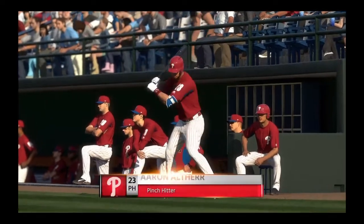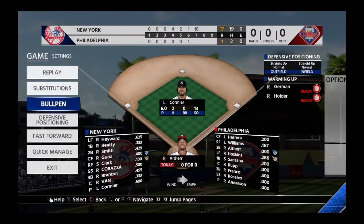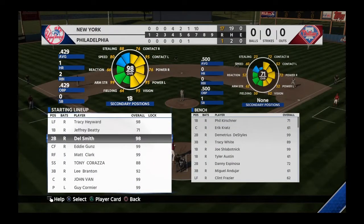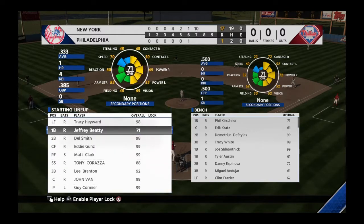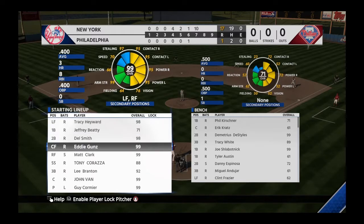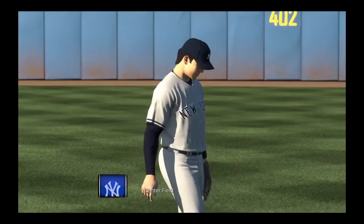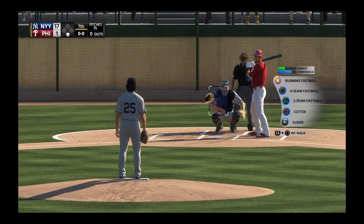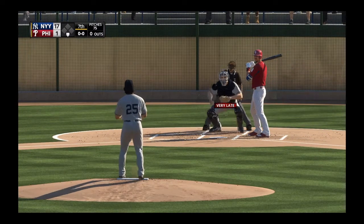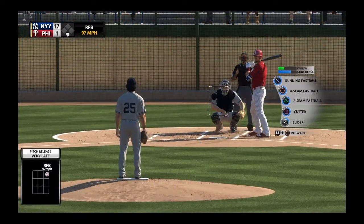But not. Aaron Altair is up off the bench as he'll be asked to get something started in the home half of the seventh. Aaron. Now as he assumes duties in center field, center field, number 17, Phil Kirchner. In there for strike one, 0-1.